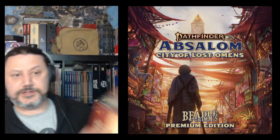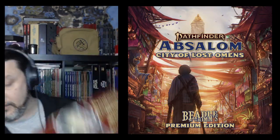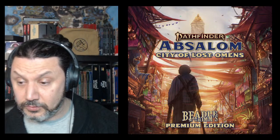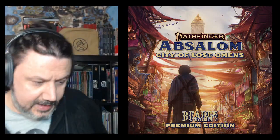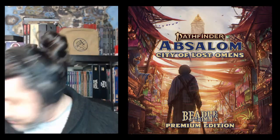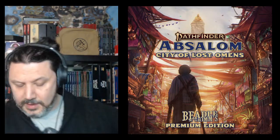I'll just show you what that is, just so you know what I'm talking about. So that's the one for the bestiary. It has all the monsters from the bestiary in it, and all of them, full rules on them, are on the back of it. So, oh boy, it's not in the Absalom box set, but that is super awesome. So that is the contents of the box set.